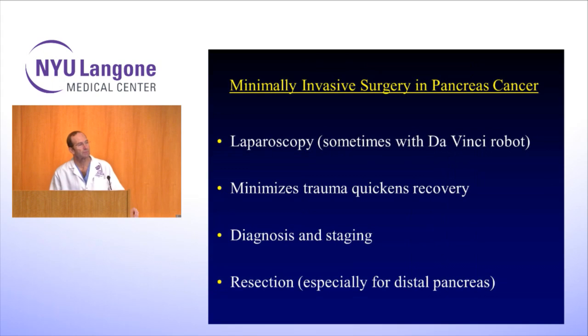Minimally invasive surgery is something that's come along. It was originally described in 1987 with laparoscopy, and the field has advanced tremendously in the 30 years since it's been introduced. And today, we also can do robotics, which was introduced in the early 2000s. We've been doing it here since 2009. And for certain pancreatic operations, I'll do things on the Da Vinci robot. It minimizes recovery because you have smaller incisions and less trauma to the abdominal wall.